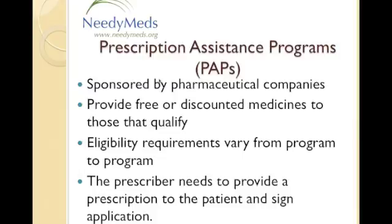If you would be interested in having customized drug discount cards for LinkAge, you can email my coworker Deb at needymeds.org, and she'd be happy to help you design a card. And again, that's free. There's never a charge for that.